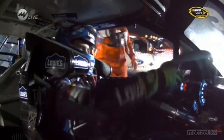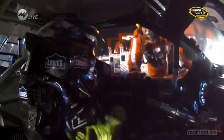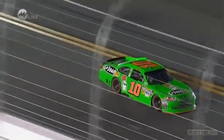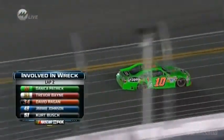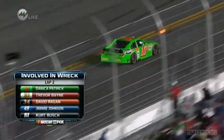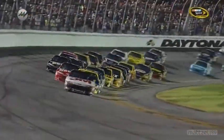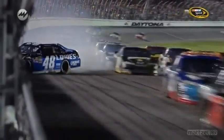And that wraparound headrest certainly helps to contain movement, as does the Hans device, the head and neck support. And these are the cars involved. Since winning the 500 in 2006, Jimmie Johnson's average finish in this race has been in the mid-30s.